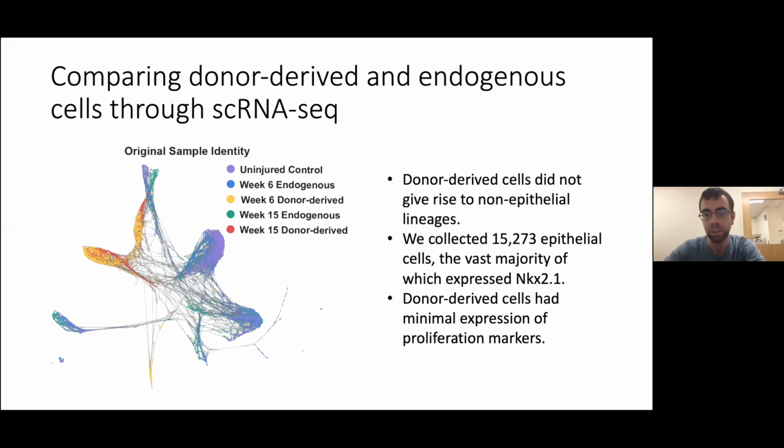Importantly, this plot is only showing our epithelial cell types. This was because we didn't see any donor-derived cells in the non-epithelial lineages. We got over 15,000 cells here, the vast majority of them expressing NKX2.1. And while our cells were highly proliferative prior to transplantation, by this time point, we see minimal expression of proliferation markers, suggesting we're not getting any sort of tumor forming.